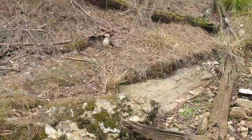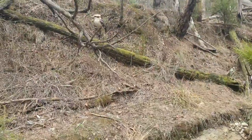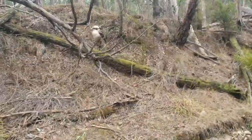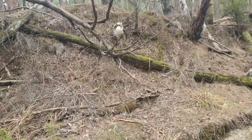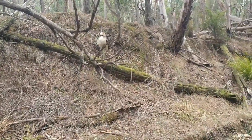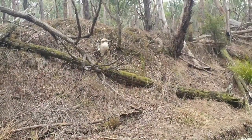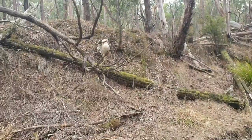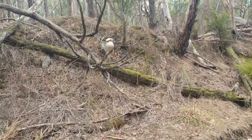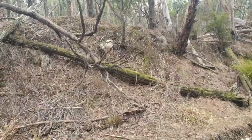I must have dug a worm or something. I was just panning this stuff out. Must have been a worm or a grub or something in my pan. Just scared the crap out of me. This kookaburra flew out just while I was looking in my pan. It must have seen something wiggling around in there. It's come in, grabbed it, grabbed this worm. It's yeah, scared the crap out of me.